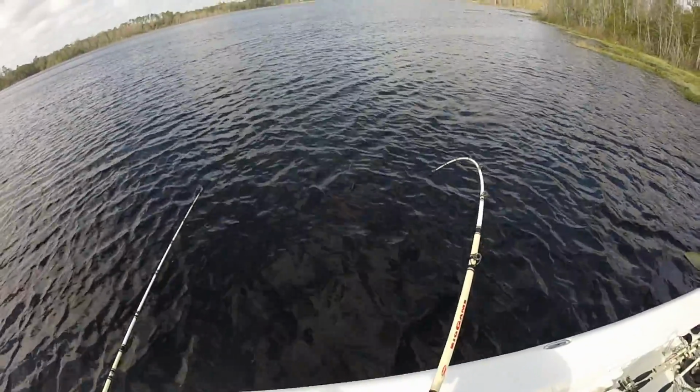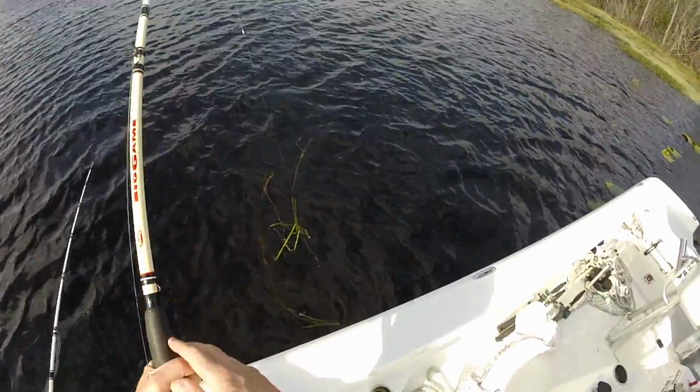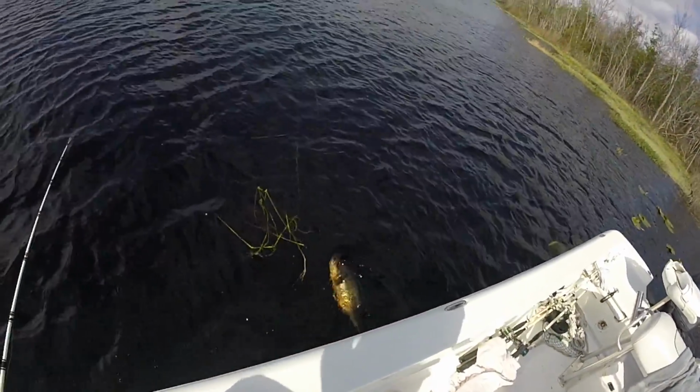Got a bunch of grass. Ooh, got a bunch of grass tangled on him, but he's nice. Whoa. Yeah, he's fighting good. He's fighting. Oh yeah, it's a big fish.